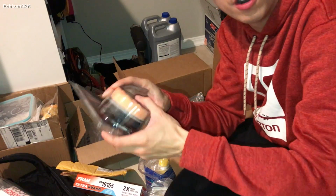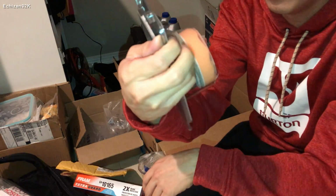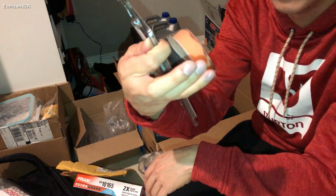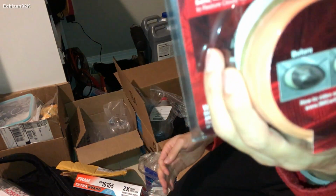The right headlight is kind of oxidized, so we're going to get rid of it with this 3M headlight restoration system. We're going to sand it, buff it, and then seal it. So, this.